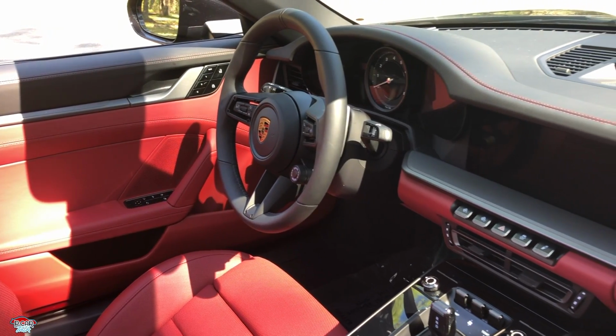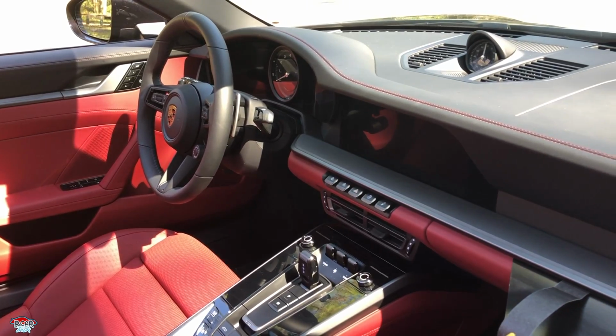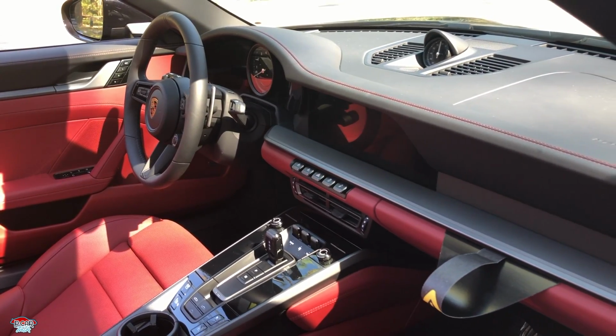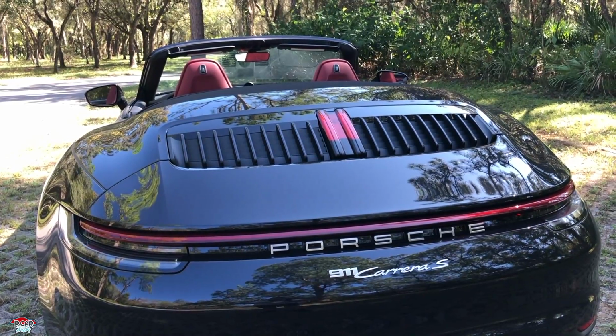I love this Bordeaux interior. Oh, it is beautiful. It's Bordeaux and black, so it's Bordeaux for the bottom half, and then the dash and the top of the doors are black, but it carries in with a Bordeaux stitch. It's pretty cool. We're going to see if this handles any differently than the coupe. Everybody always says it's going to be less rigid, less this, less that. It's not going to be any of those things. This car is gorgeous. I know it's going to handle just fine. The engineering's there.